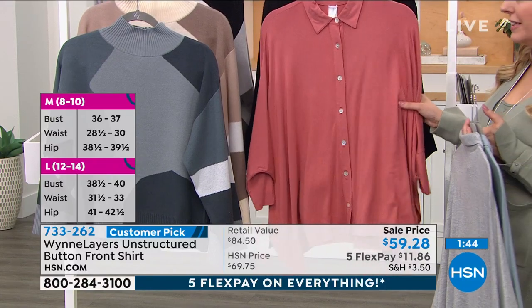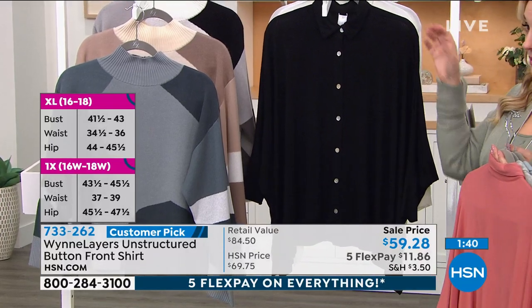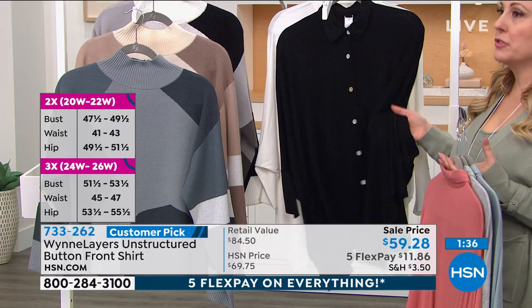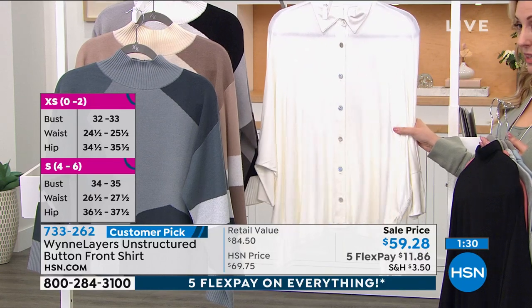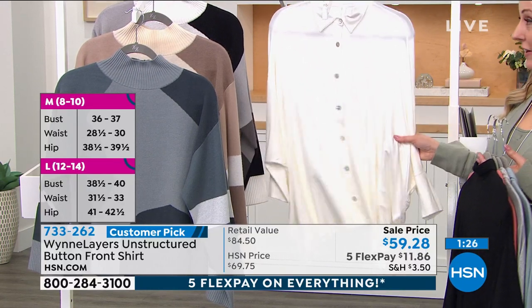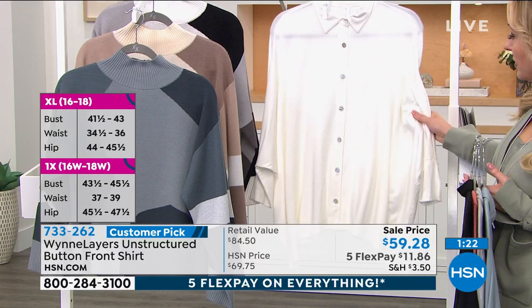Small through 3X, and there's a little over 100 orders left in Canyon Rose. In the black, I think I'm good, right? Okay, so extra small and 3X have sold out. So small through 2X only in the black. And then the cream, Cloud. Okay, large through 3X. So there you go. We do have extra large, 1X, 2X, and 3X available.